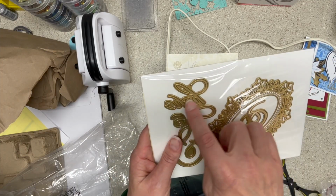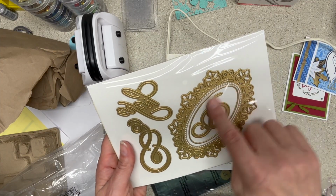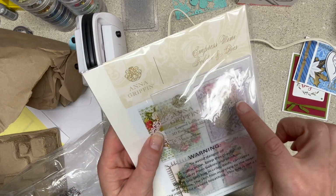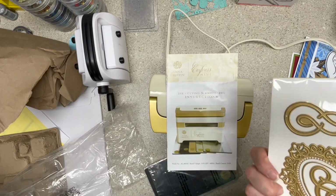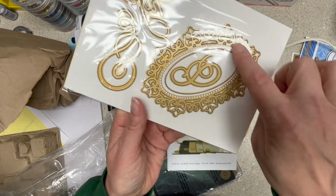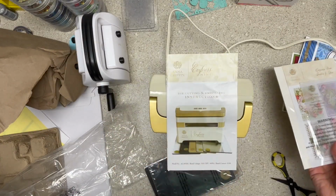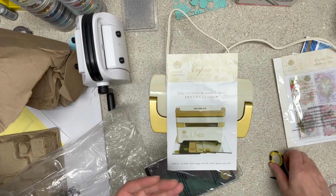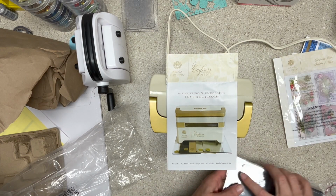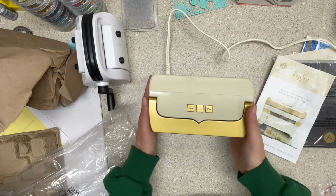It came with, I think that says Hope. That's kind of cute. I don't know that I knew it came with these. And it has an embossing folder in there. Anna Griffin, she's been around a really long time. And like you can tell, this isn't necessarily my style, but she makes good stuff. And if you've been a crafter for a long time, you know how to make good stuff. You know what we need.